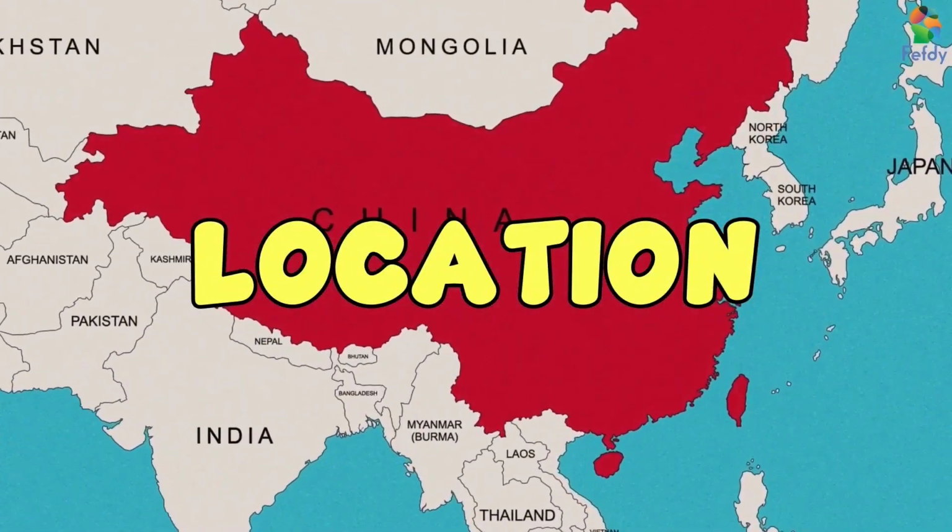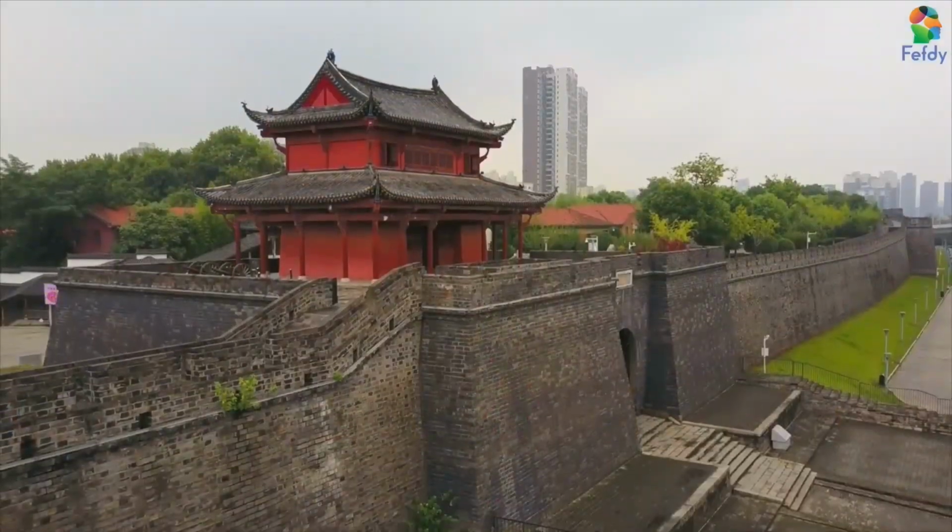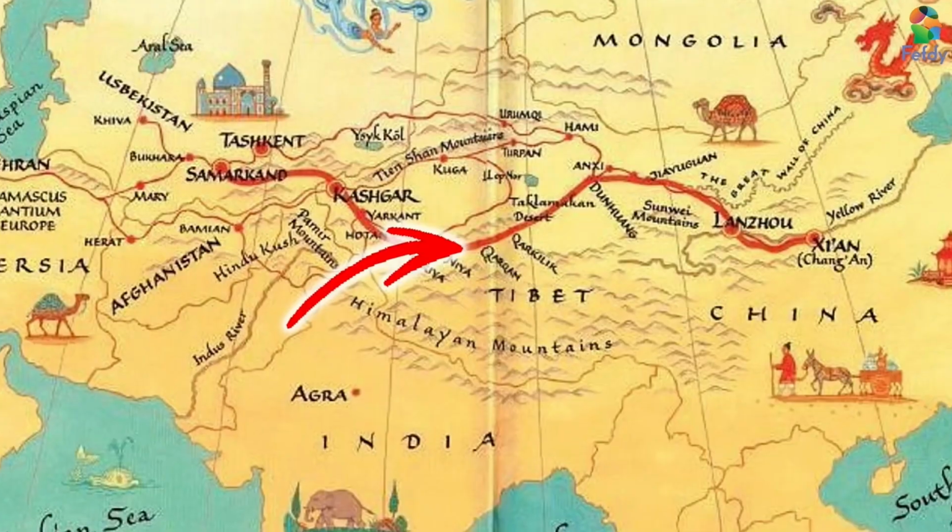Location. Xi'an is a city in China, known for being one of the oldest cities in the world and the starting point of the famous Silk Road.